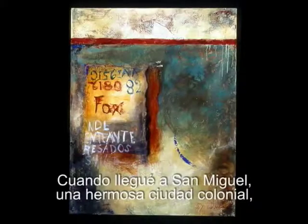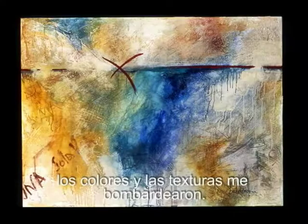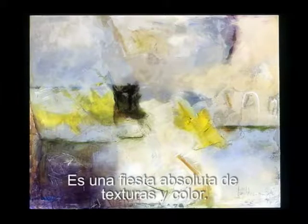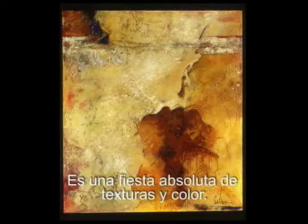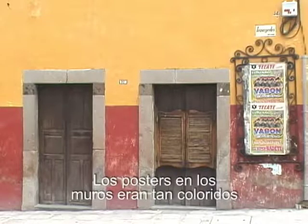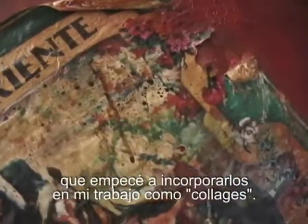When I moved to San Miguel, it's a beautiful colonial city. The colors and the textures bombarded me. It's absolutely a feast of texture and color. And the posters on the walls were so colorful, I began incorporating them into my work as collages.